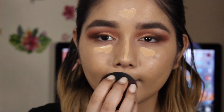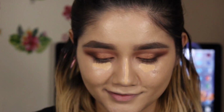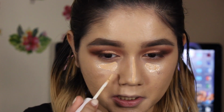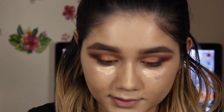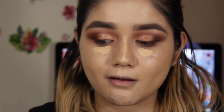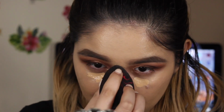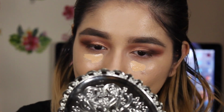Oh, that blended out like a dream. Did this concealer just oxidize in the span of 2 seconds? Hold on. Yeah, she oxidized. Whoa, okay. Let's blend her in really quickly. And it's sitting very well.